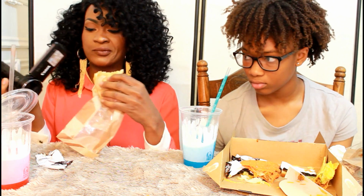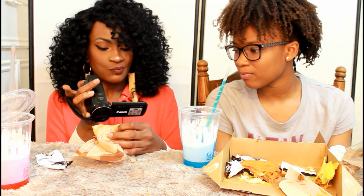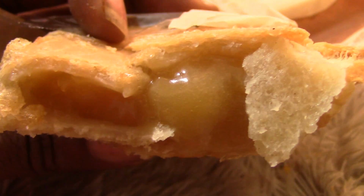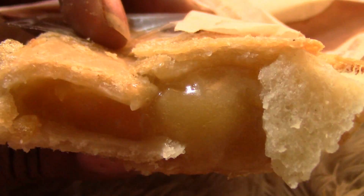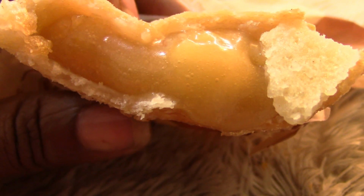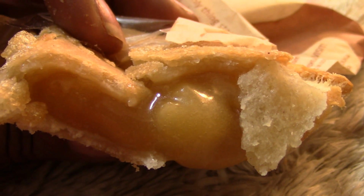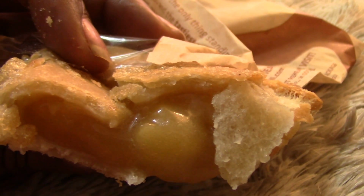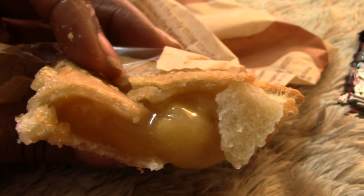Yeah, I gotta take a bite of it. Y'all take a yummy bite. Oh my, look at that. So delicious. Look at that. It's gonna ooze out. Take a yummy bite. Freaking delicious. Is it still amazing? Are you gonna delicious?